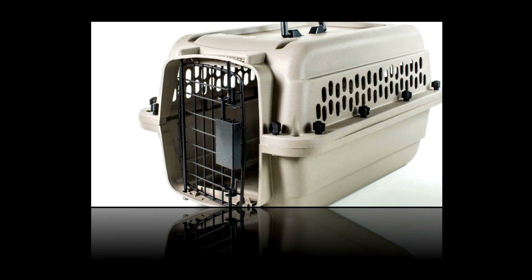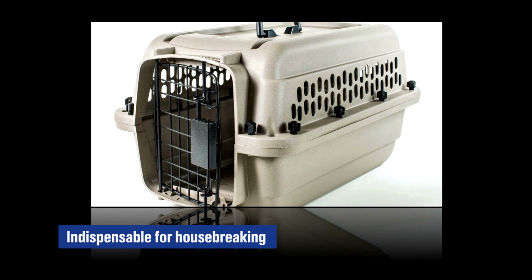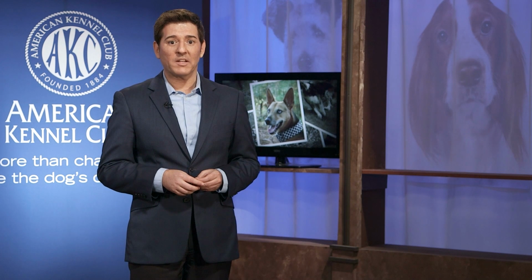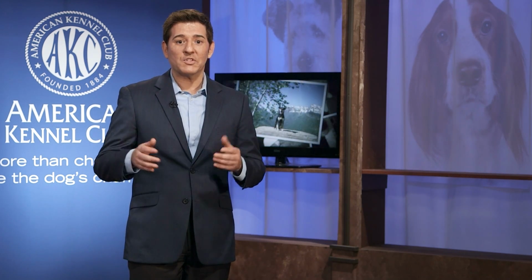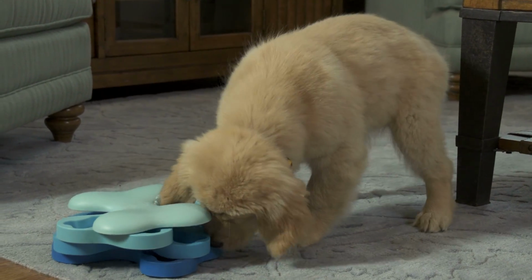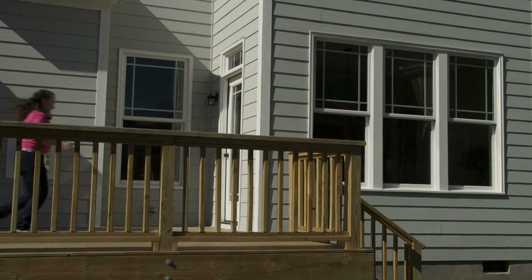And third, a crate is indispensable for housebreaking. No animal wants to soil its home. Used properly, the crate is a humane and very safe, effective training method. You can leave your dog in her crate when you can't be around to provide supervision, as long as you provide adequate exercise, training, and playtime outside of the crate when you are home.